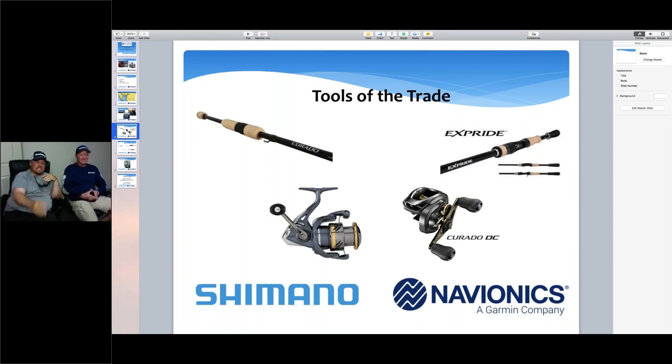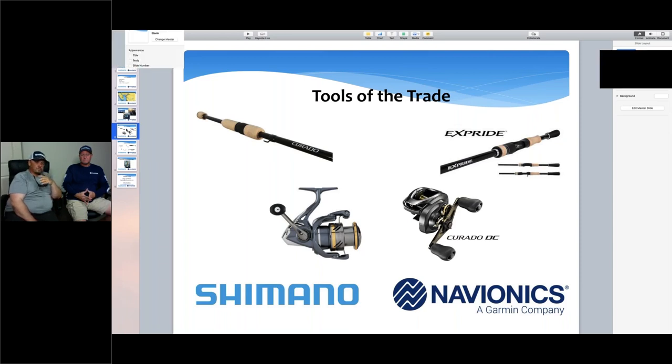So, awesome. But I think the Corrado rod and that reel, I want to say the reel is 149. The Corrado rod, I believe it's also 149, maybe 159. But for a good solid combo, you can get a really nice setup and go throw any of the baits that we talked about, for sure.